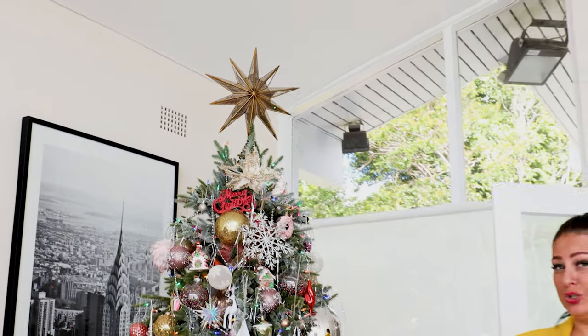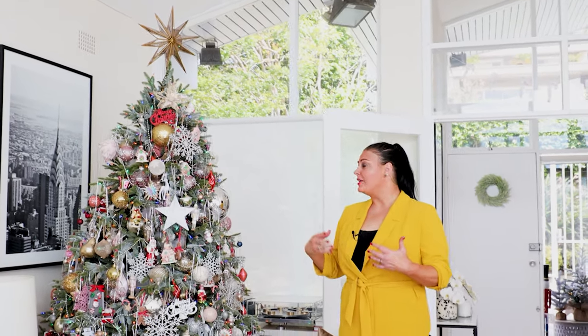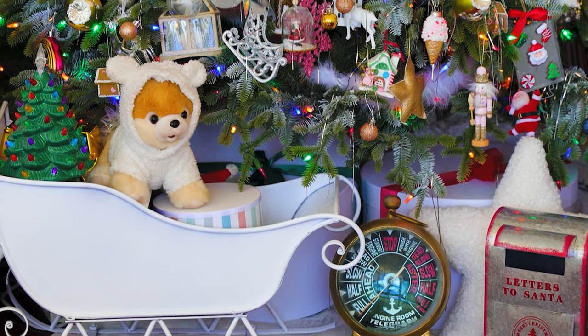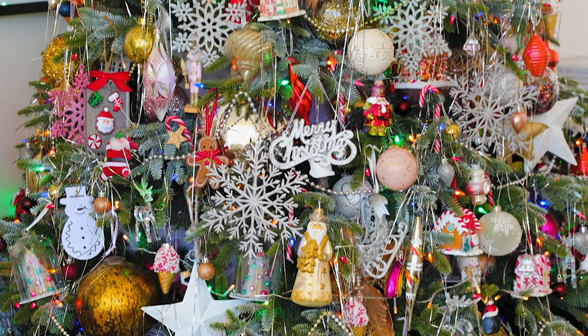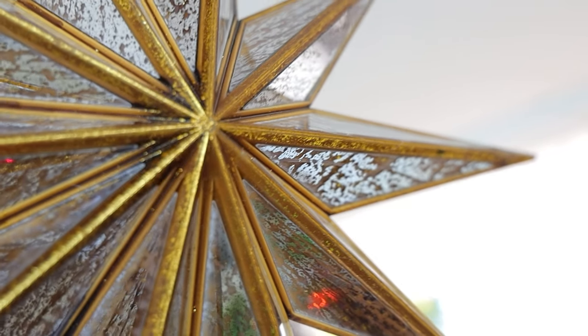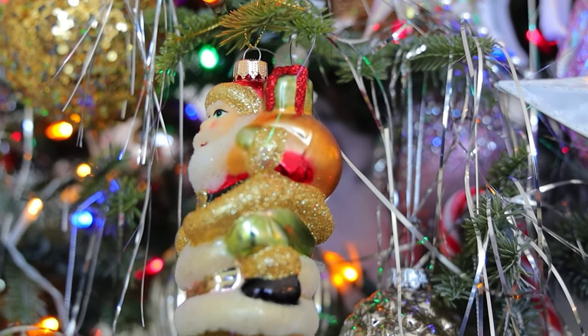Stop one on this tour is Christmas tree one. Now I do have two trees in this home. We'll get to both of them, but I want to talk about the big one. See, this is a very vintage, retro, nostalgic tree. Think Stranger Things, think a child of the 80s or 90s. If you grew up in that era, you know what I'm talking about. This tree is all things nostalgic.